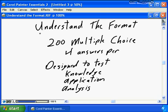In order to do well on the day of the exam, you need to understand the format. As we mentioned in the introduction, there are 200 multiple choice questions. There are 4 possible answers per question. These tests have been professionally developed. These tests are computer generated, so avoid any of the tricks that you have heard of when you answer multiple choice questions. Always look for the longest answer. Always look for the answer that comes first. Most of the right answers are in the second position. The last answer, none of that is going to apply.